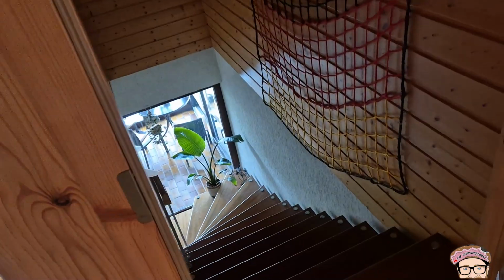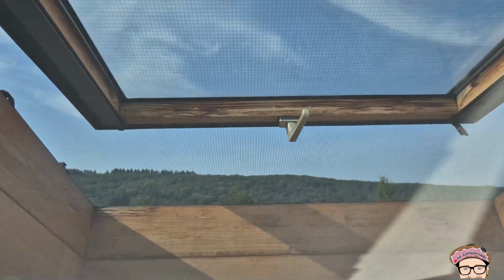But hold up. Yeah, this house is insane. This is the 3rd floor, and then there's another floor right there, and then there's a floor below there.